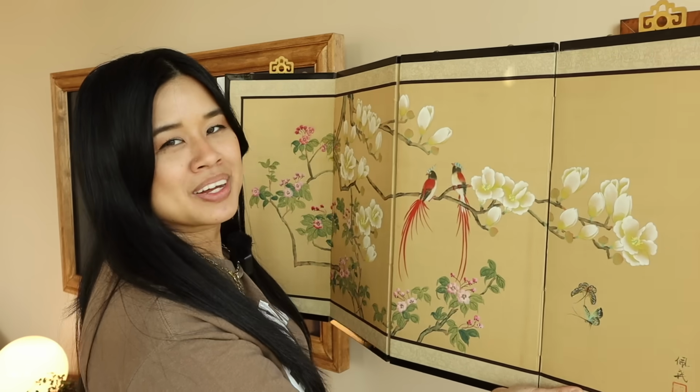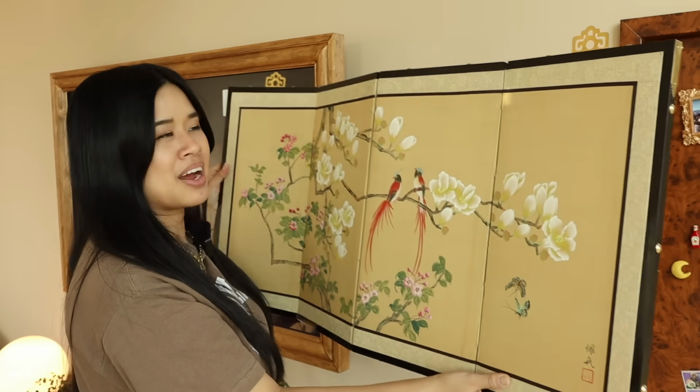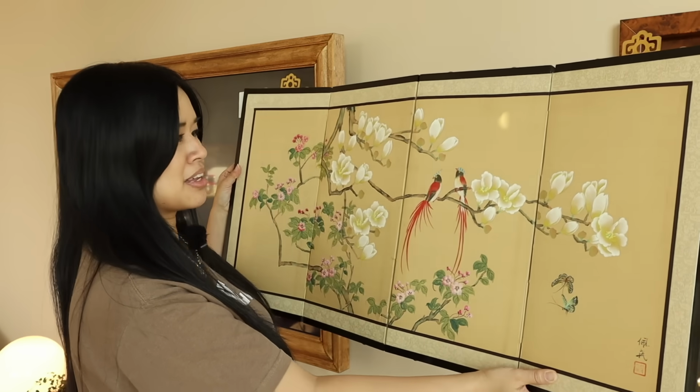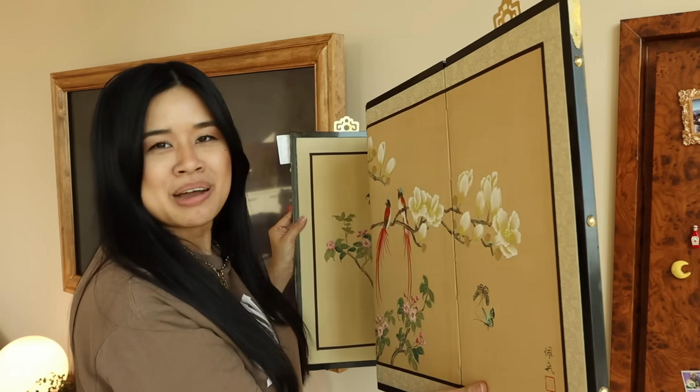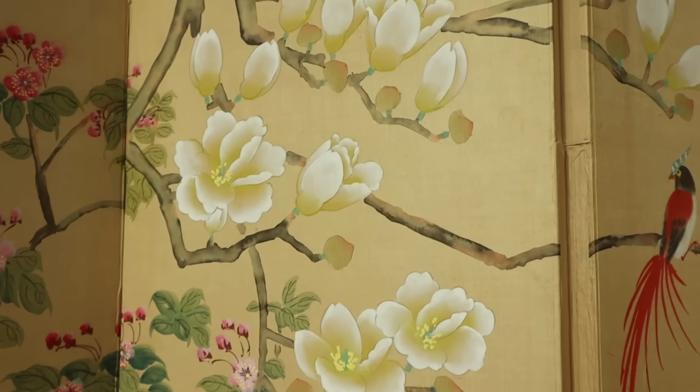If you guys have been following along, you know that I've been looking for one of these forever. I've been looking on Facebook Marketplace. A lot of them are ginormous and very pricey. I would occasionally find some that were a little bit cheaper, but I didn't really fall in love with the artwork. But this, I love it.